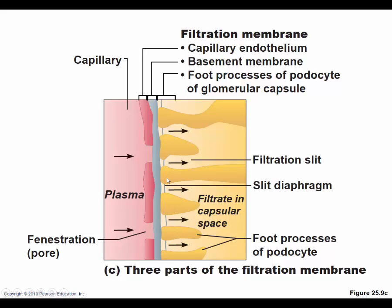Then on the side of Bowman's capsule, we have cells with podocytes that kind of prevent substances from coming through into Bowman's capsule. And then we have a basement membrane that is a barrier to large proteins, because large proteins could slip right through these fenestrations. And what protein do we really need to keep in our plasma to keep our blood pressure up? Albumin, yeah. So we want to keep the large albumin proteins in there.